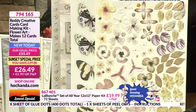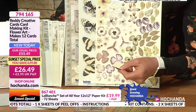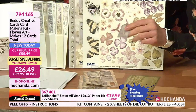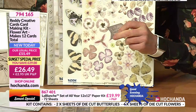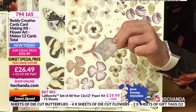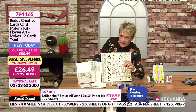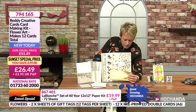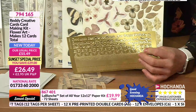You're also getting your tags as well. The same way, you just simply pull those out. And the texture of this, it almost feels like fabric. I don't know whether you'd be able to see that, but it is paper, but it almost feels like fabric. It's a beautiful finish to that. Really gorgeous. Those are your tags. And you're also getting some foiled sentiments. Stickers, just peel off and place those on.